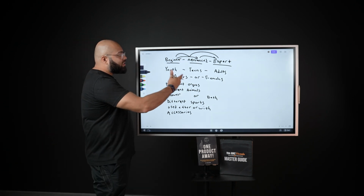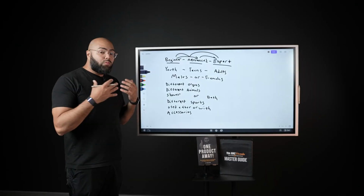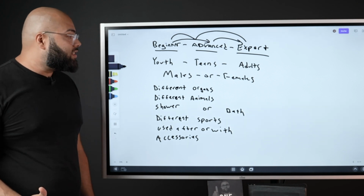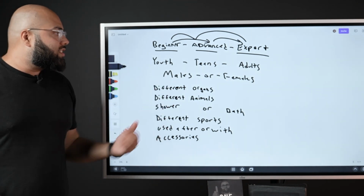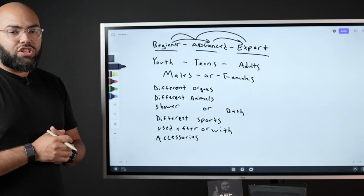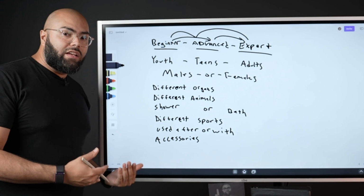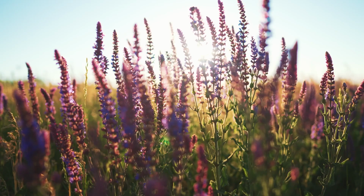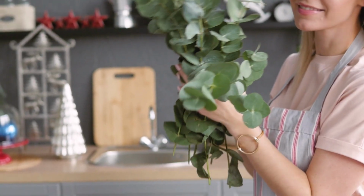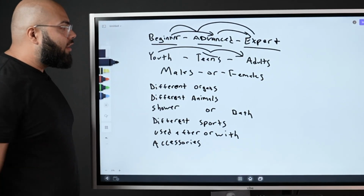Next is going to be youth, teens, adults, right? For instance, in one of our previous beauty products, we had bath bombs, right? And we had bath bombs geared towards youth, which had toys inside. We had bath bombs geared towards teens, which had some fun color and fragrance combinations, right? And then we had bath bombs geared towards adults, which were more relaxing and more sophisticated fragrances like lavender and eucalyptus, right? So that's 3 different examples as to how we cater to these 3 different demographics, right?